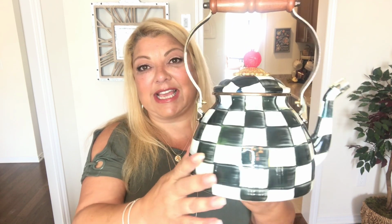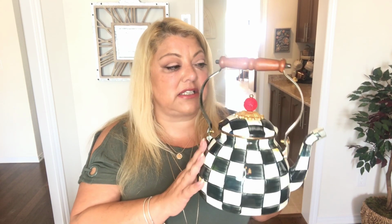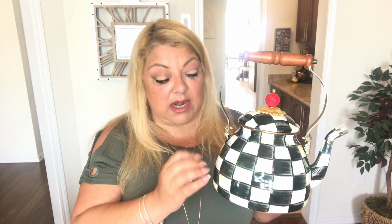I ordered this tea kettle. I love the shape. It's so beautiful. Guys, at the barn sale, I'll leave a picture here to show you what the real price is, but I think I paid only 80 some dollars for it. Isn't it gorgeous? This is the first real piece I've ever owned from Mackenzie Child. And I really wanted to see what the painting was kind of like.